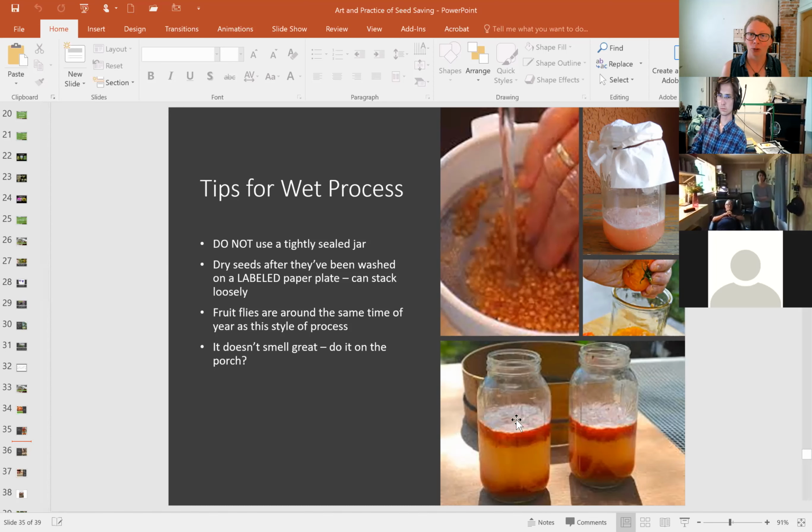And I can rinse the seeds and then spread them out on paper plates to dry. And I label the paper plate with what tomato it was. It doesn't smell great, not gonna lie. This is kind of a gross process, but it increases your tomato seed germination rates for the next year. For me, it changed it by 50%. So I got a pretty significant increase in the number of seeds that germinated by following this method. And that got me actually to 100%. All of my seeds germinated by using this method.